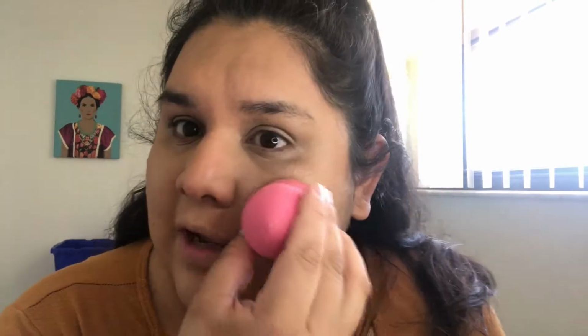I don't know if you can tell, but it did do a pretty good job at covering the discoloration I have on this side. But on this side, you can definitely tell a little bit more is peeking through. I'm gonna try to build that up a little bit just so you guys can see. I feel like I don't get oily too bad in this, and when I do, it doesn't look horrible. That's the good thing. And I do notice that it sets itself pretty well, which I also like.